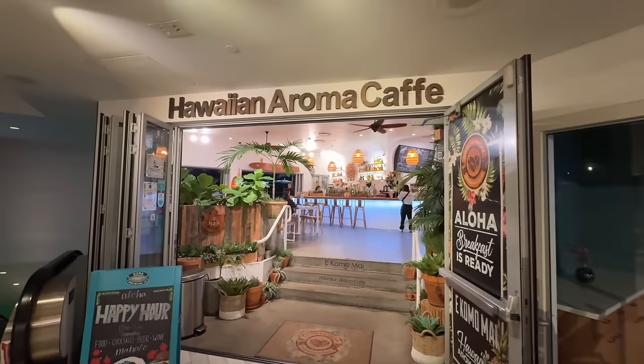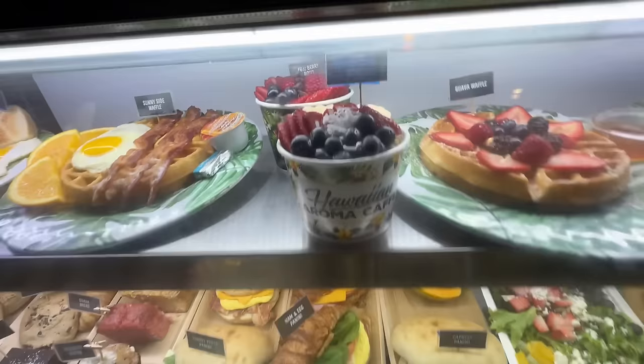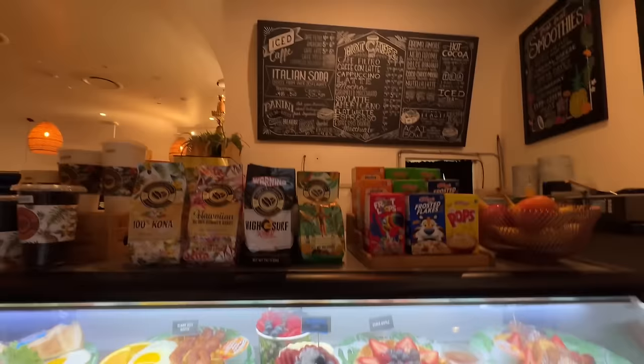Good morning. We are trying out breakfast at our local hotel spot, Hawaiian Aroma Caffe. Let's go. They have a lot to choose from here, anywhere from a really good hearty breakfast to acai bowls. Yes, there's acai bowls right there. Examples of the French toast and waffles. And they even have things for later in the day. And here's their menu.